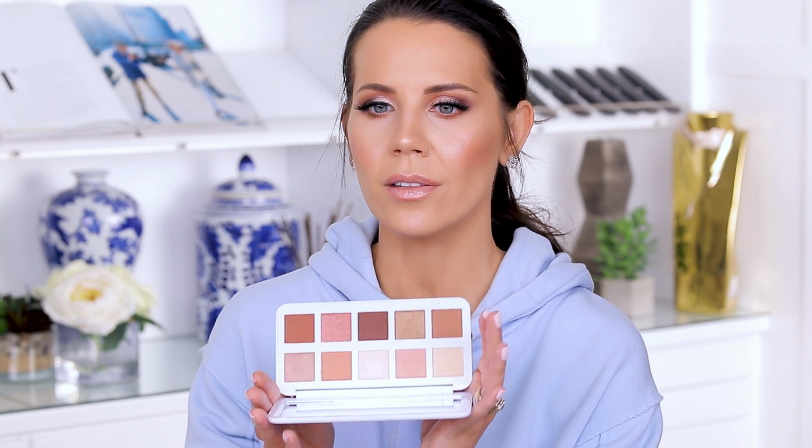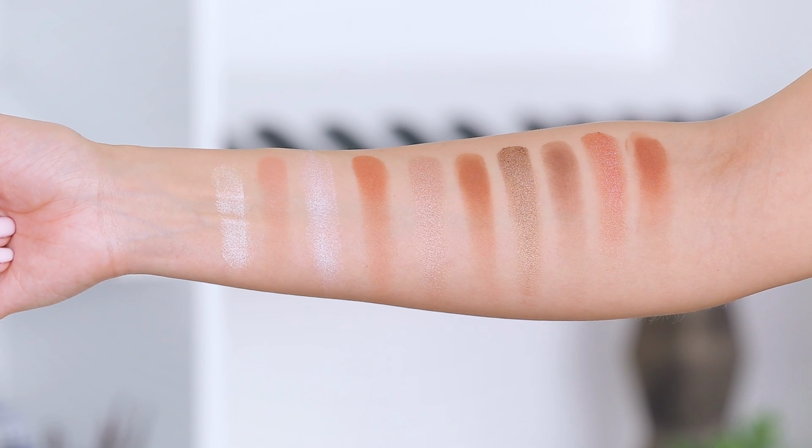But this one right here, look at these colors. Are you kidding me? I'm wearing this on my eyes today. I am wearing this shade right here all over my lid in this region. I am wearing the one next to it in my crease. I'm also wearing this guy down here. This is just a gorgeous palette through and through.